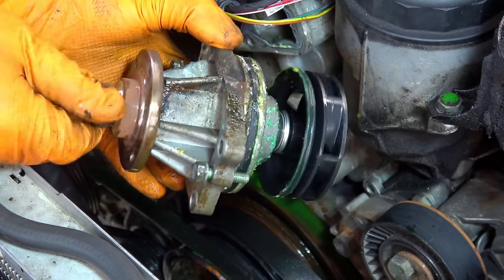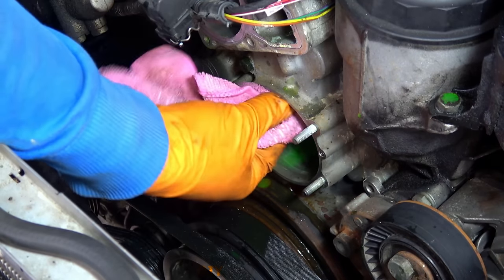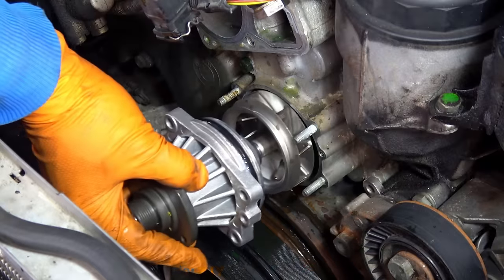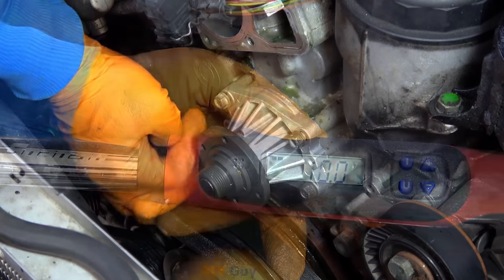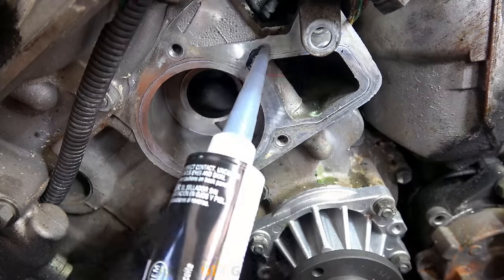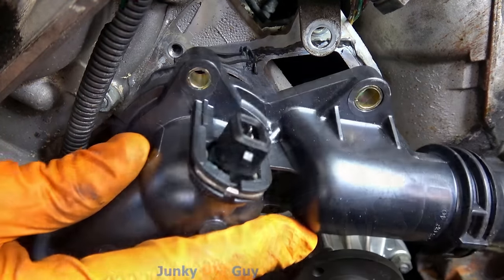That noise is the bad bearing seal, so this water pump is definitely bad. After cleaning the old gasket material off the mounting surface and lubricating the O-ring with silicone paste, you can slide in the new water pump. And then torque it down to 10 Newton meters. Now before you install the new thermostat, it is best to use some gasket maker on the mounting surface for a better seal.